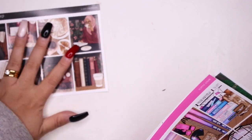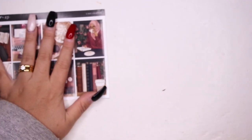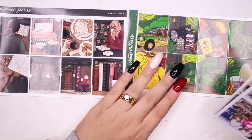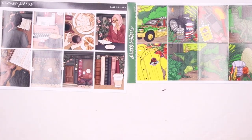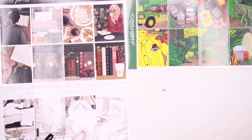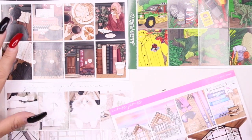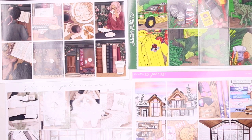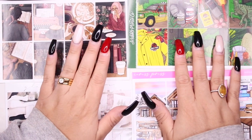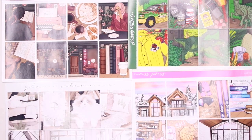So to recap, I've taken the full box pages out because I will take a photo for the thumbnail. We've got last chapter from Caress Press. We've got Jurassic. I feel like this was a mystery of some description, the winter mystery maybe. And then we've got from Glam Planner, and then we've got Alpine Snow from Caress Press. And that is everything for my June lineup.